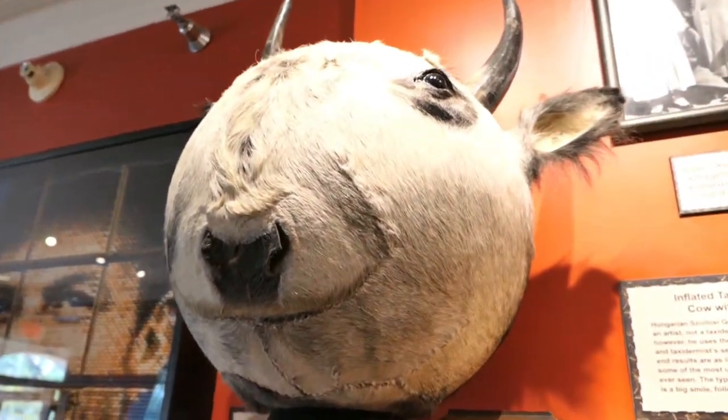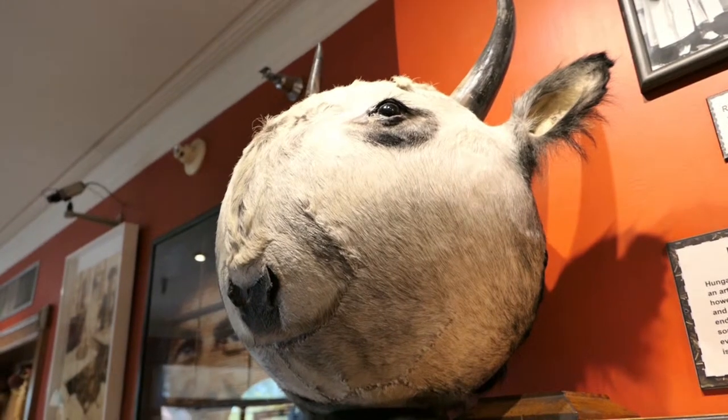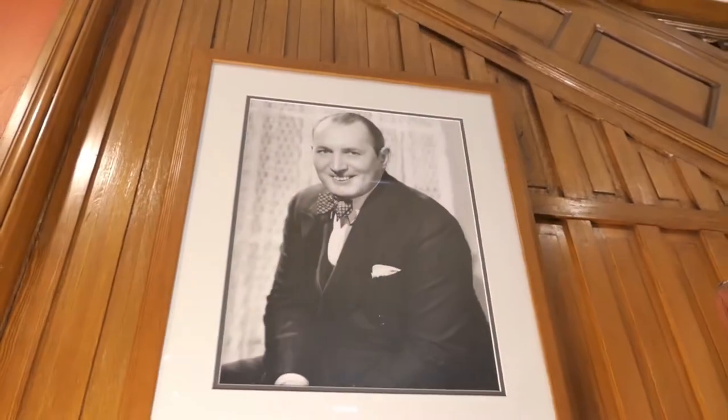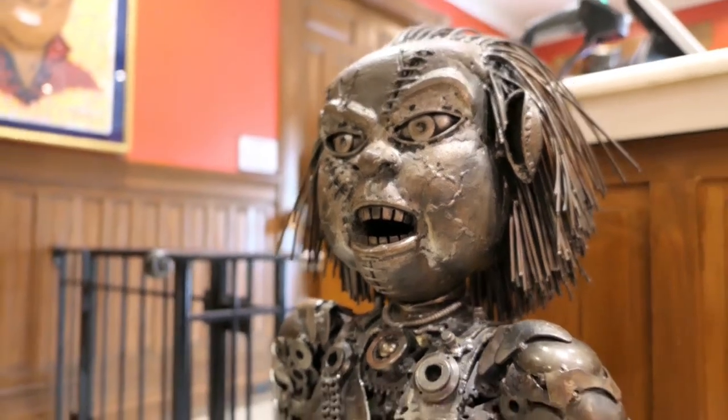Well, look at that. That's an interesting taxidermy. Huh. And here's the man right here, old Robert Ripley. The reason why we're here at this place. Thanks, Rob. It's really cool in here. It's already some pretty cool stuff. This is just where you walk in. And some say this place could be haunted.